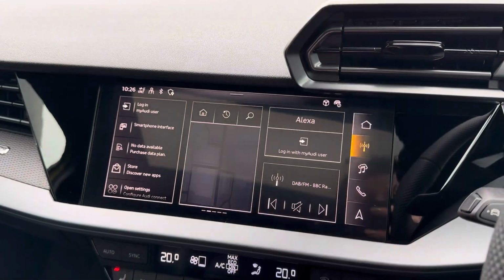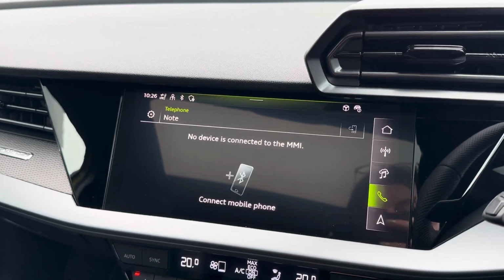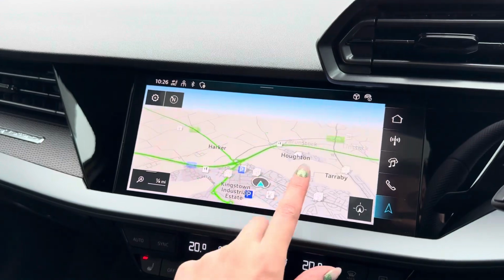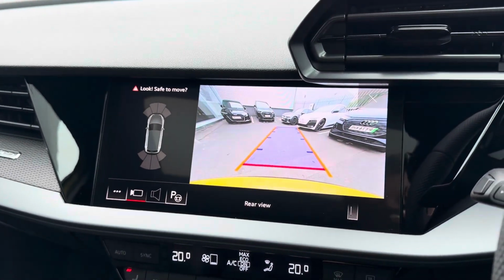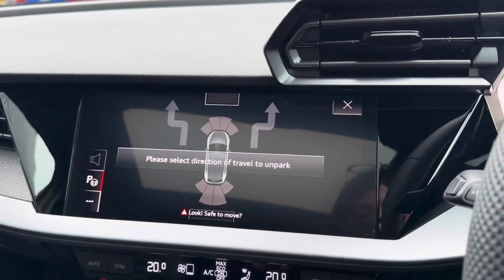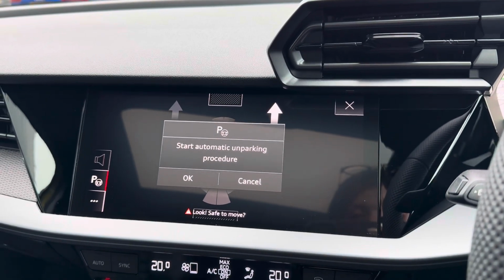The dash is equipped with an MMI touchscreen, which allows you to control the DAB radio system, mobile phone connectivity, which includes use of Android Auto and Apple CarPlay, as well as navigation system. As you can see, the screen is incredibly easy to use, and once reverse is selected, the rear view camera will appear upon the screen, allowing you to easily park and manoeuvre your vehicle. This vehicle also comes with Park Assist, which allows you to park and unpark your vehicle at just the touch of a button.